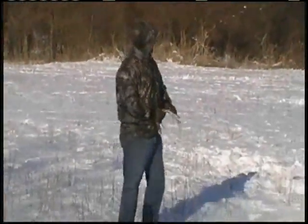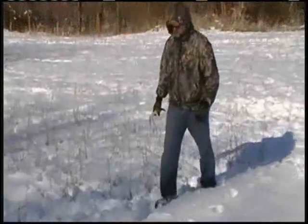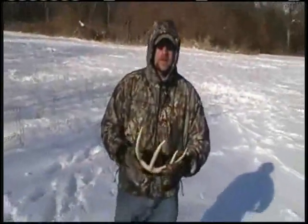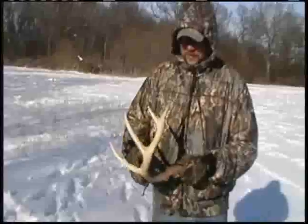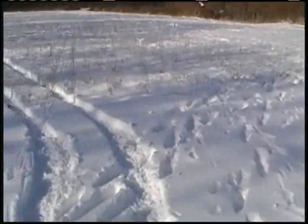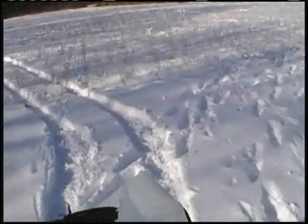Dang nice. I'd say 2.5, maybe 3. Okay. This darn snow makes it so hard to find anything. Yeah, it's real hard to find. Heck of a good, oh yeah, that's good deer. Okay, well, let's put it in the fork, put it on the strap. We're gonna keep driving around the field, and then kind of see what's going on. We'll kind of keep the camera going for a while, see what happens here.